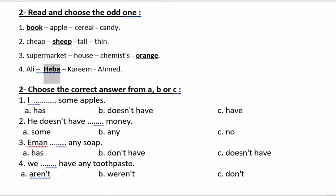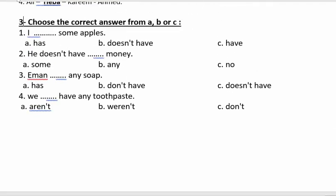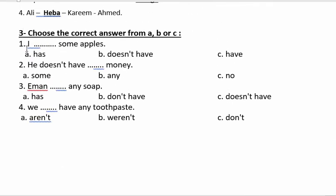Okay, question number 3. Choose the correct answer from A, B, or C. Let's start with number 1. I space some apples. Has, doesn't have, and have.